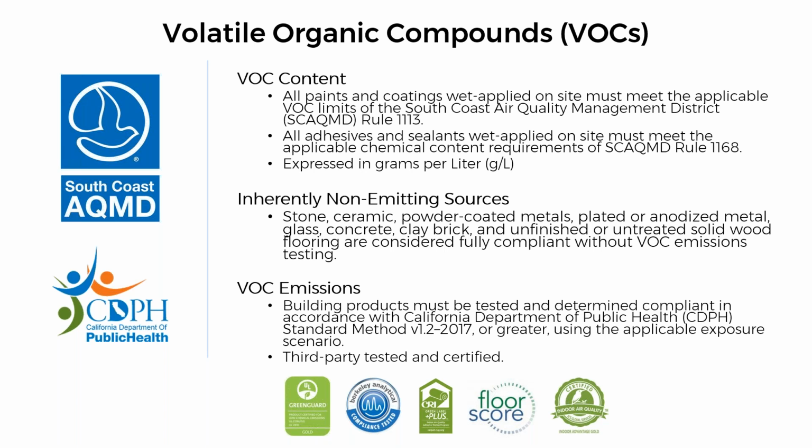There is an exception for tile itself. LEED specifically defines products that are inherently non-emitting sources of VOCs. So stone, ceramic, powder-coated metals, plated or anodized metal, glass, concrete, clay brick, and unfinished or untreated solid wood flooring are considered fully compliant without VOC emissions testing if they do not include surface coatings, binders, or sealants. So ceramic tile and porcelain tile products have 0 VOC content, and they also meet the requirements of being inherently non-emitting, which means they don't have to go through third-party testing.